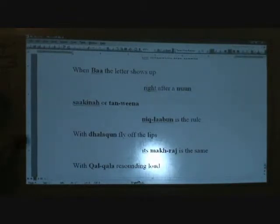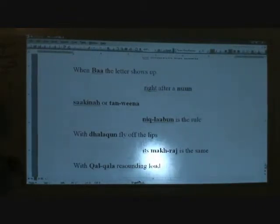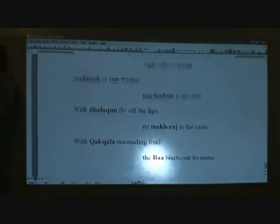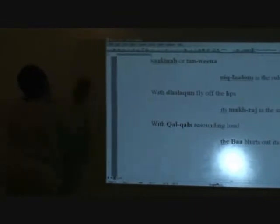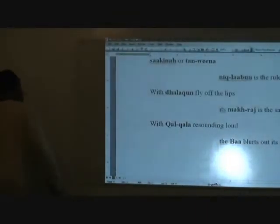Come on, let's hear it. With dalakun fly off the lips, its makhraj is the same. With dalakun resounding loud, the ba better shout its name. That's why it's lovely to do poetry, because when you mess up, you know something's wrong, something ain't right. Okay? So go back to the beginning. Please go back to the beginning.